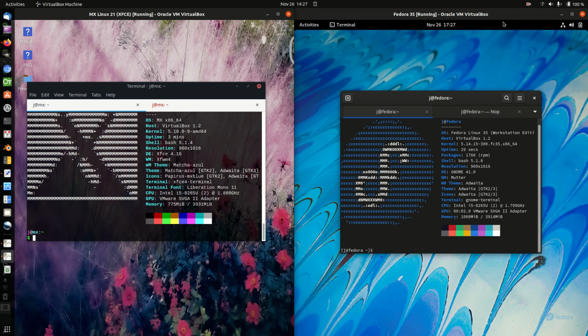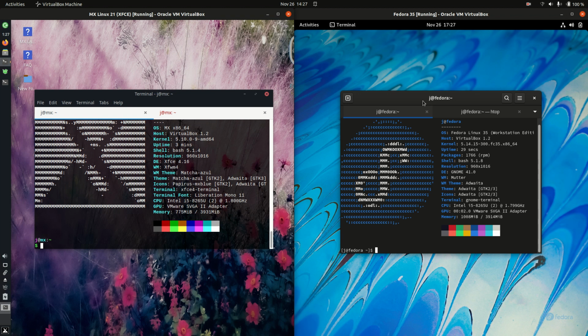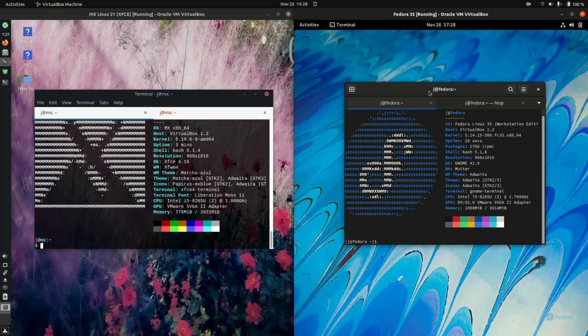Hey YouTube, this is just a bit of a quick and fun comparison between MX Linux on the left, latest release version 21, and Fedora 35, latest release, on the right-hand side there. Now they are actually running on different desktop environments, a little bit of an apples to oranges video, but they're kind of similar in the way that they are their own official release versions.